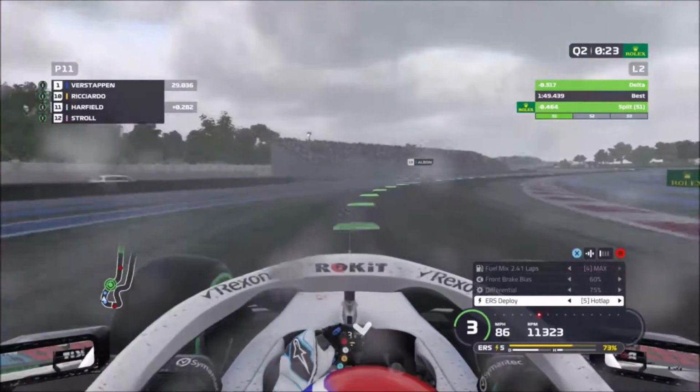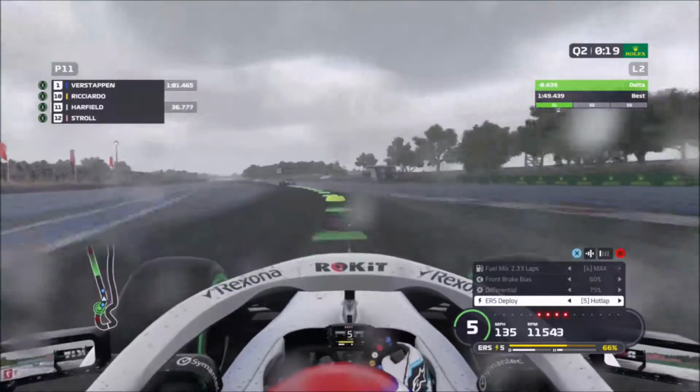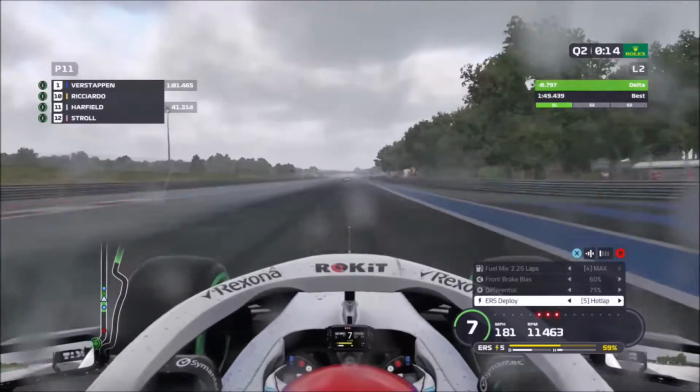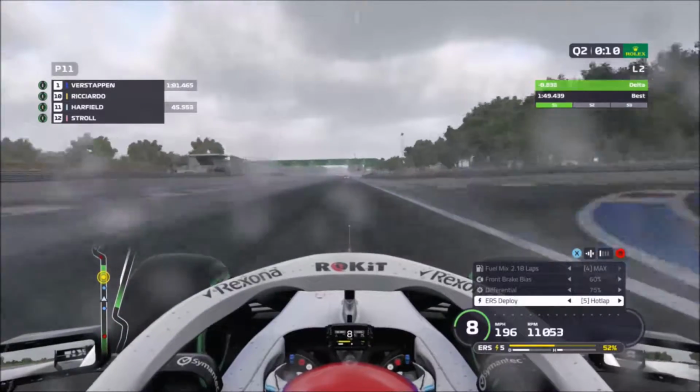We have 4 tenths up there, I'm pretty sure it says. Only 2 tenths slower than Max Verstappen. As in Canada, we were behind Albon, giving us a little bit of a tow. I think we're behind him once again here in France, so we've continued that little run behind Albon.